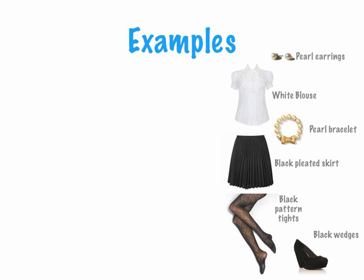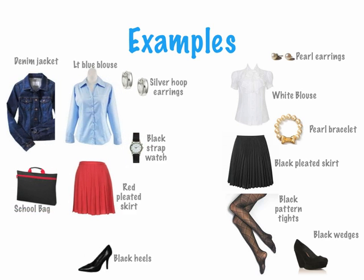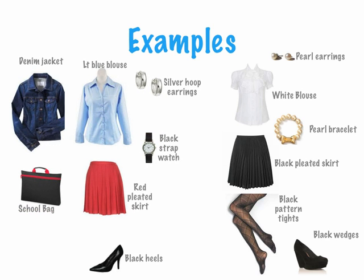So let's take a look at the outfit that's using a pleated skirt in an unexpected color. What I did here is I used a red pleated skirt, but everything else in the outfit is very traditional. It's just a light blue blouse, black heels, a watch with a black strap, and some little silver hoop earrings. I paired it with a school bag, or you may want to call it a laptop bag, and it's black, so it goes with the watch and the heels, and it has the red that's going to play up the color in the skirt.